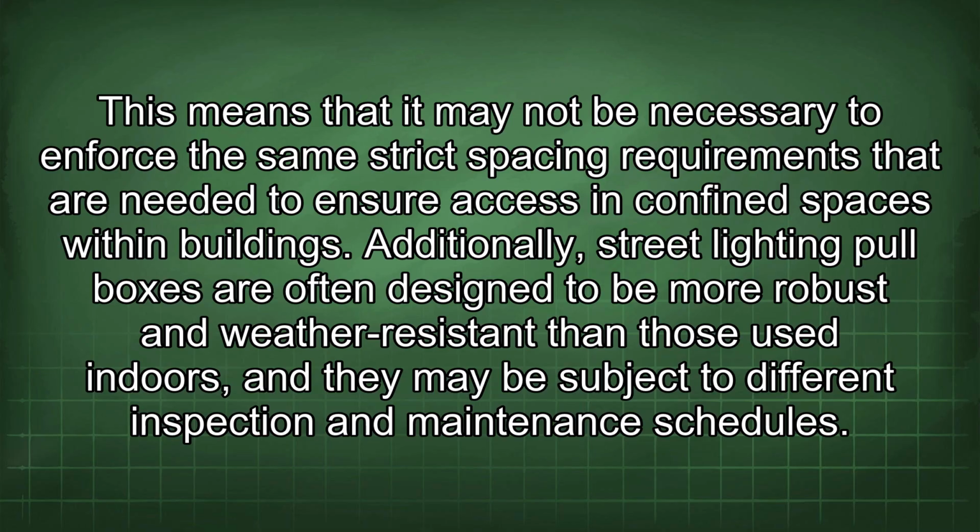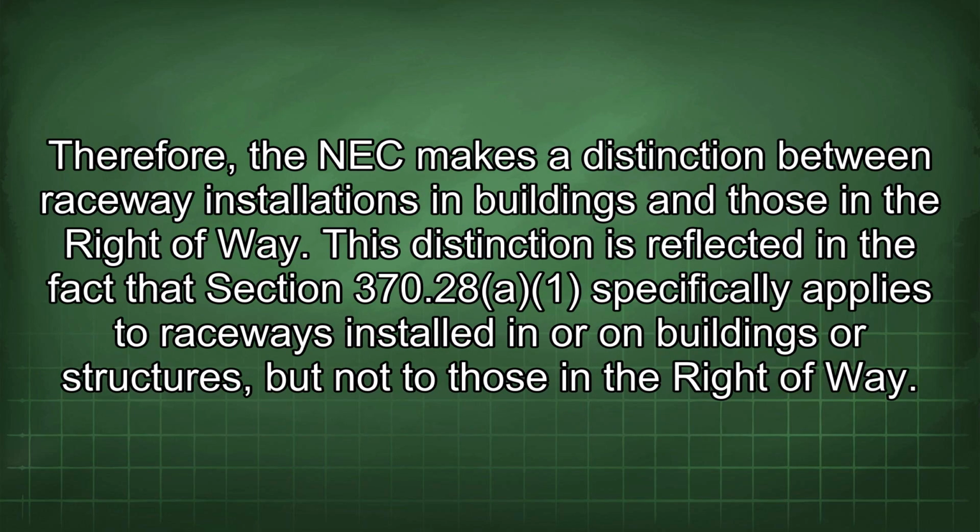Additionally, street lighting pole boxes are often designed to be more robust and weather-resistant than those used indoors, and they may be subject to different inspection and maintenance schedules. Therefore, the NEC makes a distinction between raceway installations in buildings and those in the right-of-way. This distinction is reflected in the fact that Section 370.28(N) specifically applies to raceways installed in or on buildings or structures, but not to those in the right-of-way.